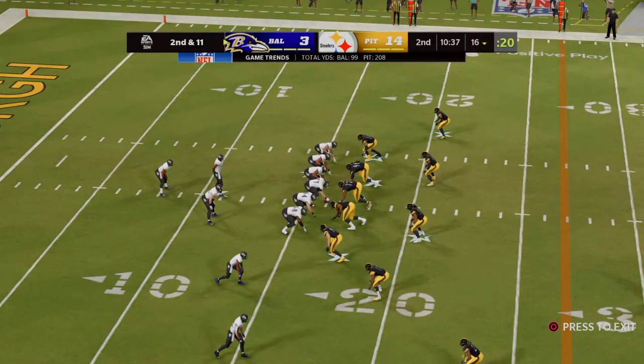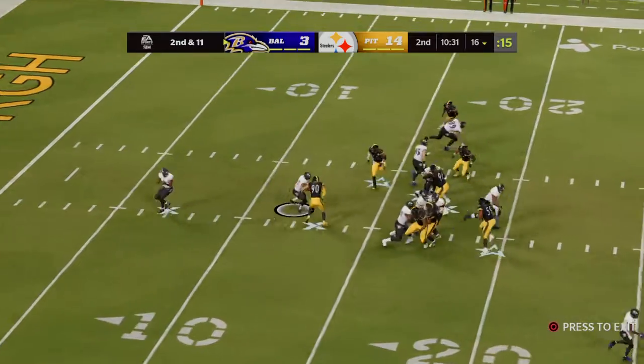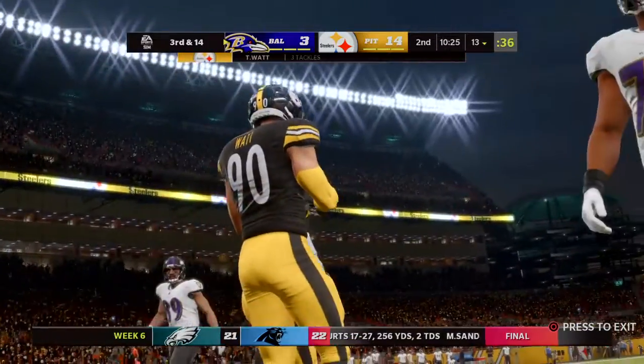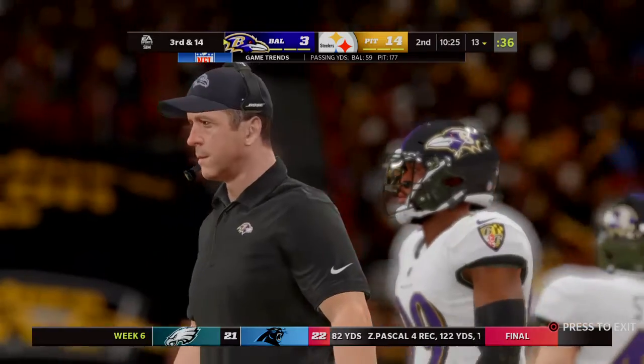A loss of a yard there to start out. That leads to a 2nd and 11. Now a handoff for Dobbins. And the running lane's non-existent in this first half as they'll stop him behind the line. This will be a loss of 3, and now a much tougher 3rd down looming.